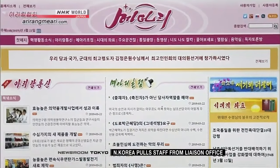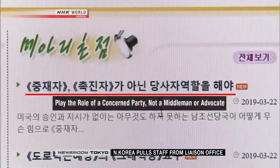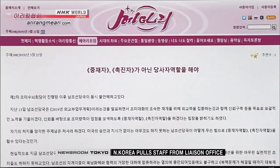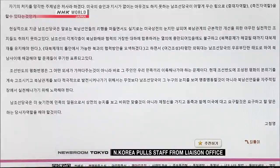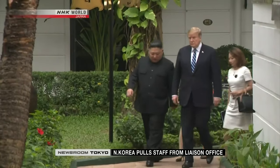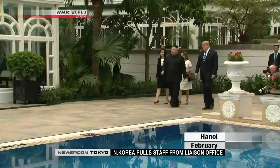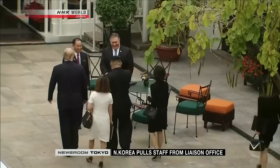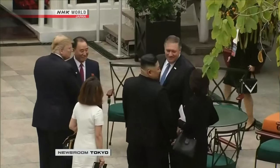An article posted Friday on a North Korean website was critical of the South. It said peace on the peninsula should be brought about by the two countries, not by a third party. The article accuses South Korean authorities of failing to take practical steps that would fundamentally improve North-South relations. It calls on Seoul to make demands on Washington. After the second U.S.-North Korea summit ended without an agreement, South Korea said it would mediate between Pyongyang and Washington. The South also said it would provide assistance to the North within the framework of the international sanctions against Pyongyang.